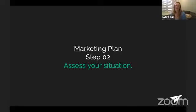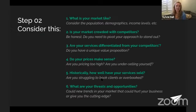So now that we've looked and got the facts, we're going to assess the situation. So this is looking at stuff like, what is your market like? Population, demographics, income levels. Is it crowded with competitors? Do we need to pivot slightly so that we can stand out, having a unique selling point or a USP, as we call it in marketing? How we can differentiate services from competition. So that's all about the unique value proposition, as I just mentioned.